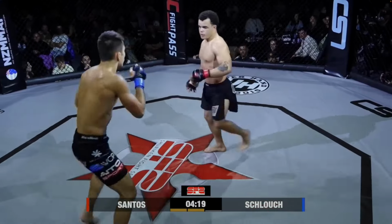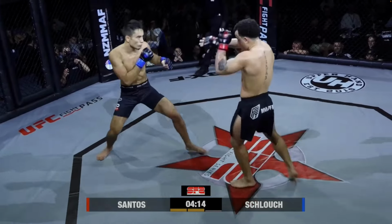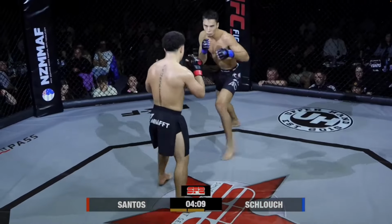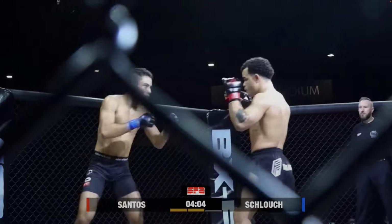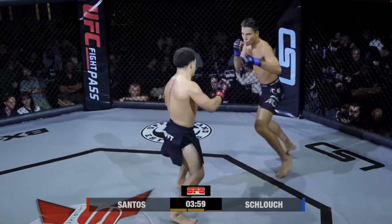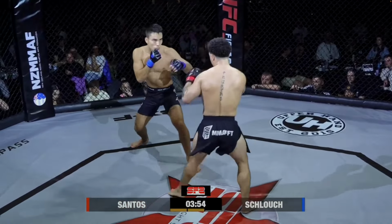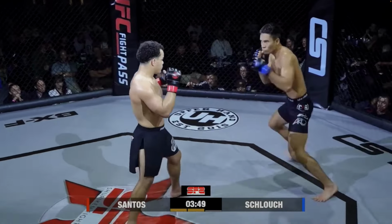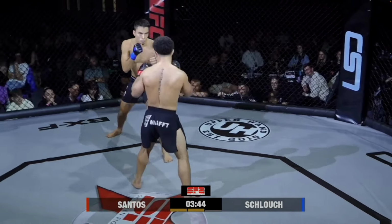There's that attempted inside leg kick from Santos once more. Yeah, and Santos once again hurting him to the fence. I like to see him use these opportunities a little bit more when Schlouch is backed up. Really push the pace, try to get in his face a little bit. Yeah, I'd like for there to be an end product to this forward pressure. I mean, he's pushing forward and then not really doing much with it.